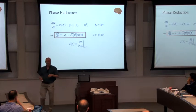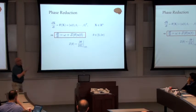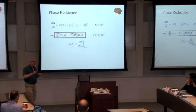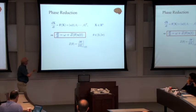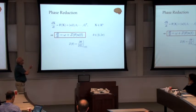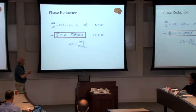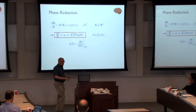And if we do a phase reduction of the equations with some perturbation, it turns out you get a very useful equation here. So if u was equal to 0, u is my control input, so you can think of that as something like the DBS input, I just recover my d theta dt equals omega. But when u is included, I get this extra term. I have this function z, which is something called a phase response curve, which is the gradient of the phase with respect to the first component of x, because my perturbation is just coming into that component. This would correspond, say, to the voltage equation in the Hodgkin-Huxley equations, and that multiplies the input u.